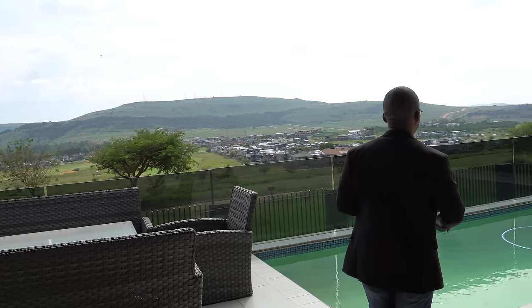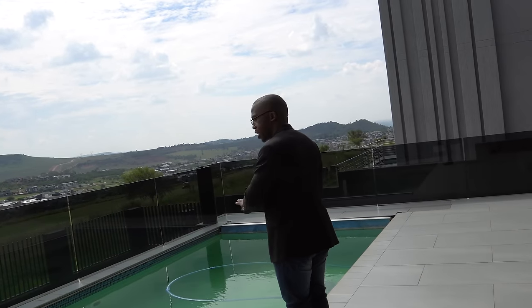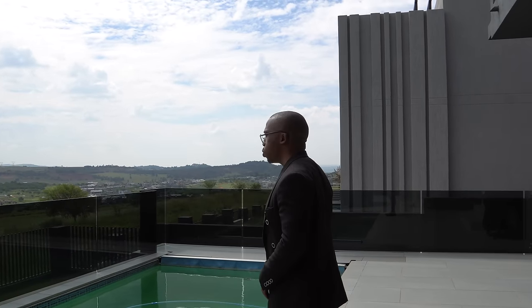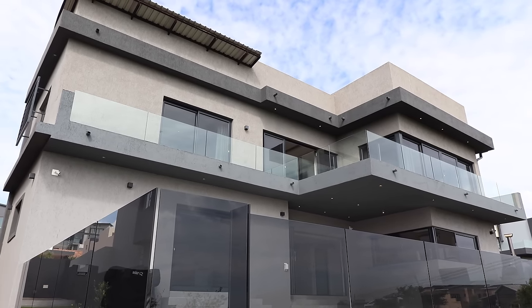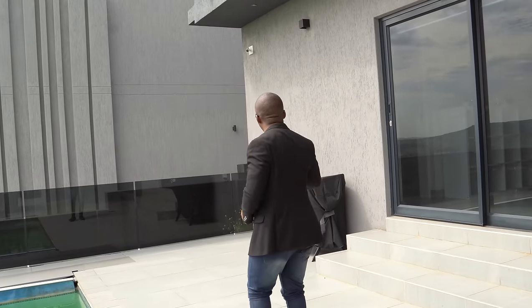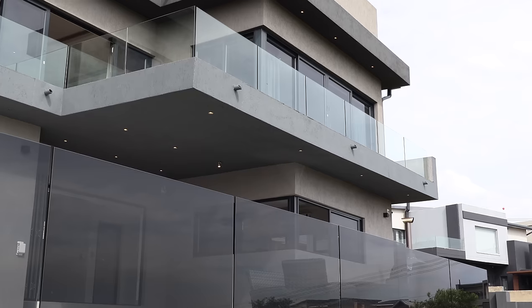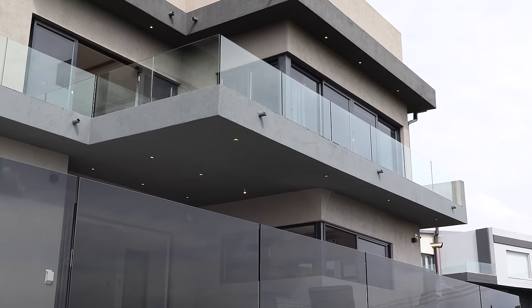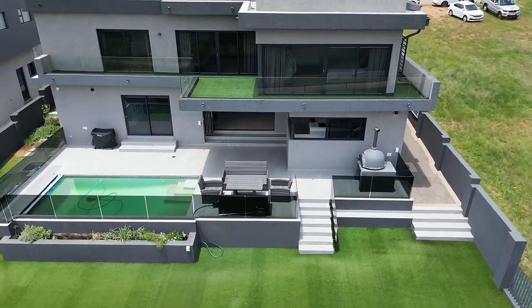We'll start this side. Large pool with this automatic retraction mechanism, which you can close off the pool. See-through ballistic with this beautiful tint, giving you that luxurious feel throughout the entire space. Heading further this side, we have this gas braai. And as we look at the external facade, beautiful architecture, very consistent with what we've seen in the front of the home. And then heading this side, beautiful surprise for you guys.